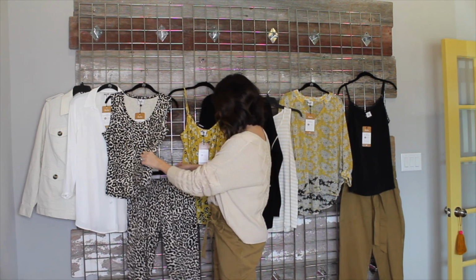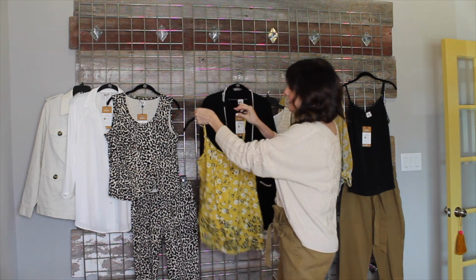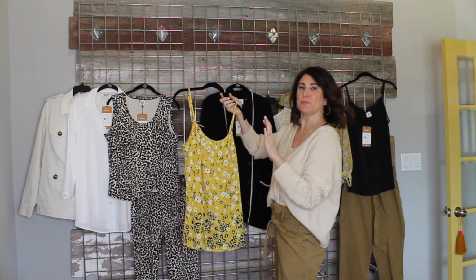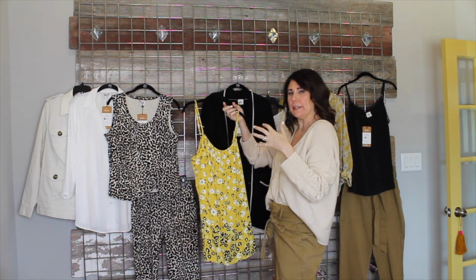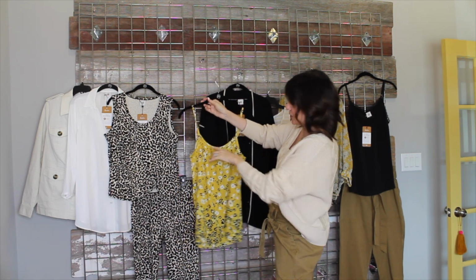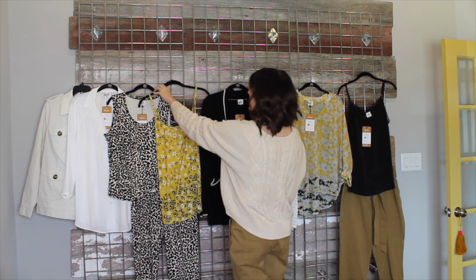Now, next, we've got that couple cami, and I feel like it's got a little hint of a mustard. Love the detail, and I like that the floral is faint. I think it's going to be, again, really easy to pair back to other prints. And so, again, just that darling little pinch pleating, it just falls really lovely around the neckline.